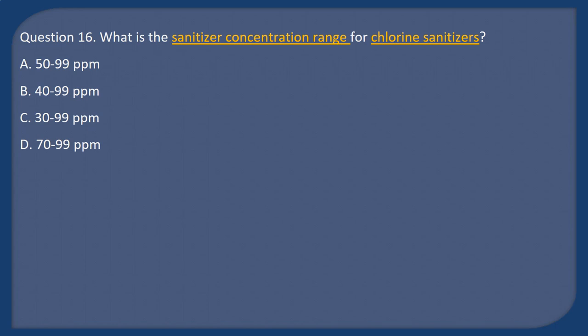Question 16. What is the sanitizer concentration range for chlorine sanitizers? A. 50 to 99 ppm. B. 40 to 99 ppm. C. 30 to 99 ppm. D. 70 to 99 ppm.